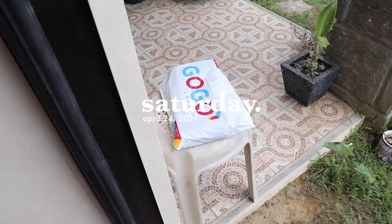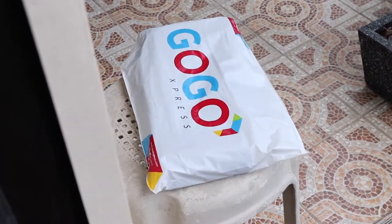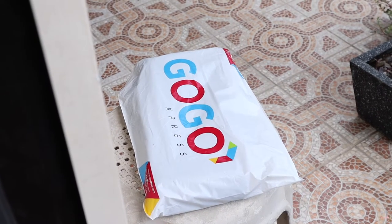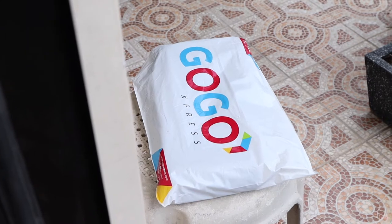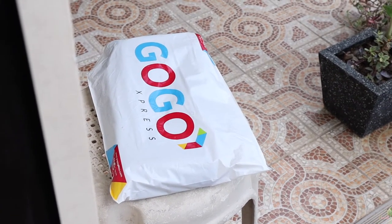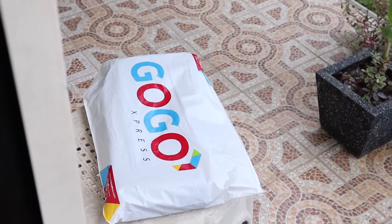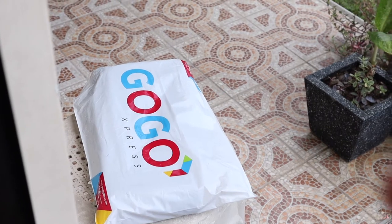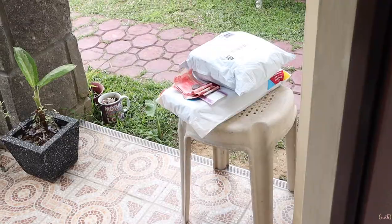Second parcel of the day, guys. Nagdadatingan na po lahat ng orders natin. Opo. I'll share with you guys like a haul soon. Once na nakompleto ko na yung mga pinagbibili ko online. Because this is, I think, something important that you guys can also purchase for your home. Ganon. Especially during this pandemic. So, yeah.